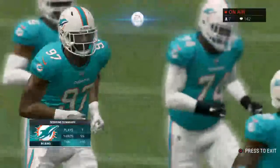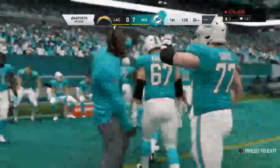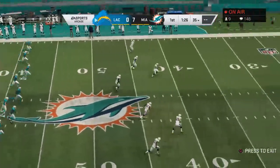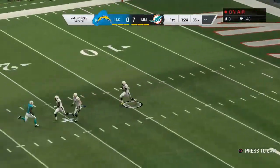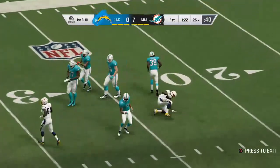So that drive, 7 plays in length, ends with a 3-yard scoring run. Out is the kickoff unit as they run up and send this one away. This fielded at the 2. And not a bad return here. He gets it out to the 25-yard line.